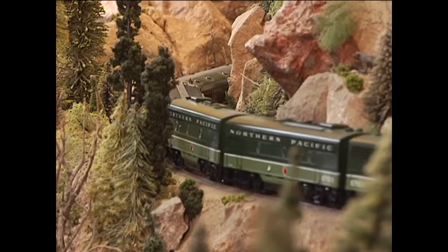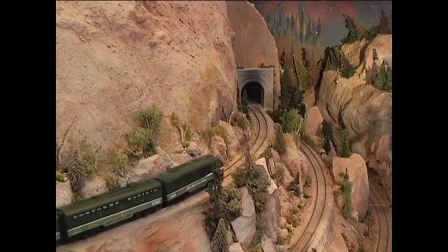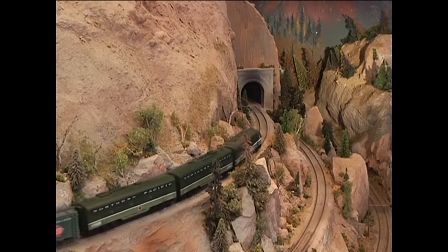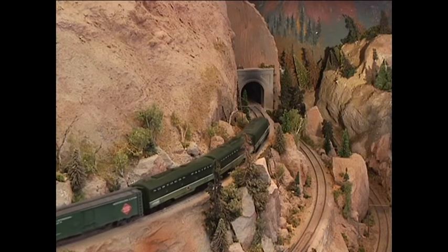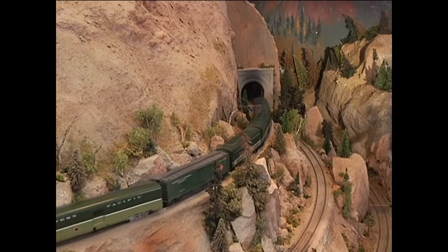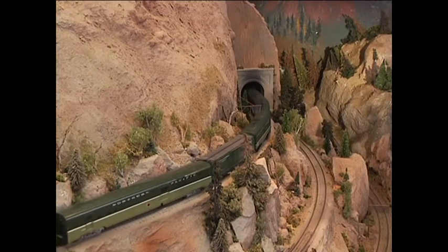The grade settings were a real adventure in civil engineering. The John Allen Loop is built to a minimum of 36-inch radius and a gradually increasing grade to a maximum of 1.9%, and a train of about 40 cars will complete the circle.